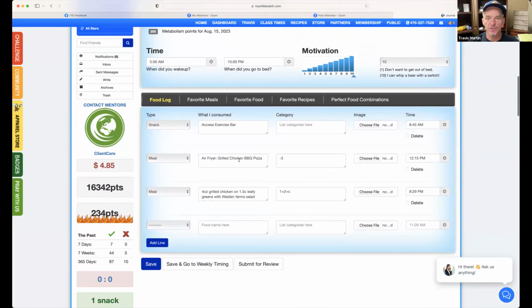Air fryer grilled chicken barbecue pizza. Beautiful. 4 ounces of grilled chicken with a salad. Beautiful.